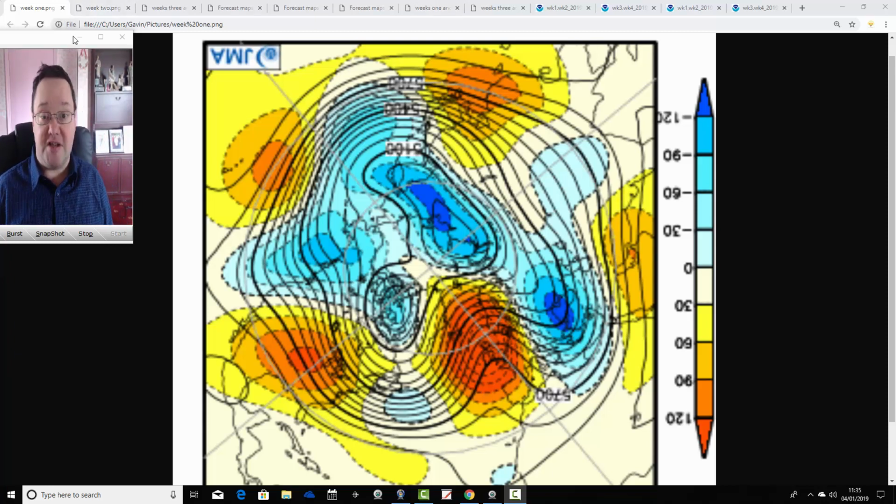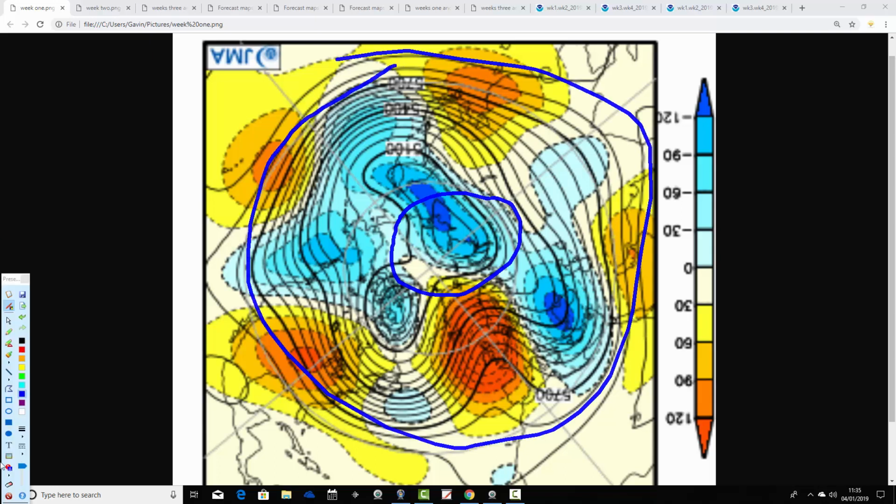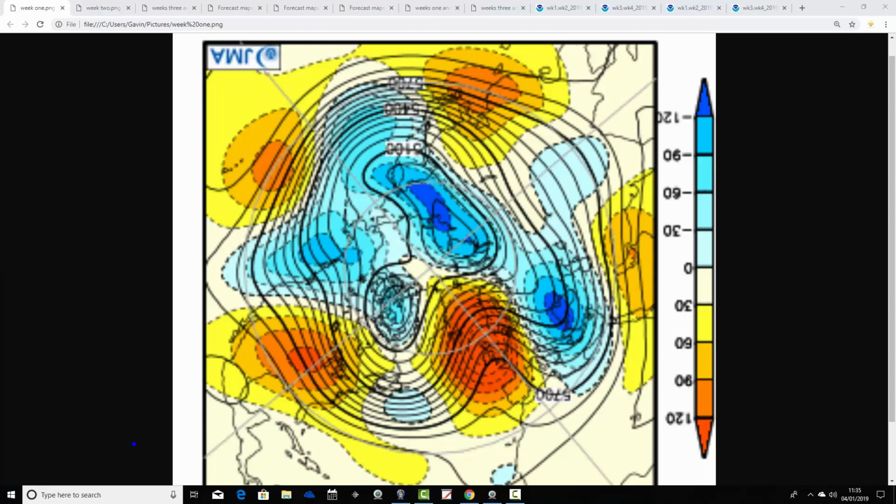But starting us off today is JMA Friday, so we're going to have a look at the 500 millibar height anomaly flow charts from the JMA first of all. We're looking at the North Pole view down, so this is the North Pole of the Northern Hemisphere just here, and the latitudes are around there. Red is extrapolating to above average heights, which is high pressure, yellow, orange and red, and then the dark colours, the blues, are extrapolating to below average heights, which is low pressure.